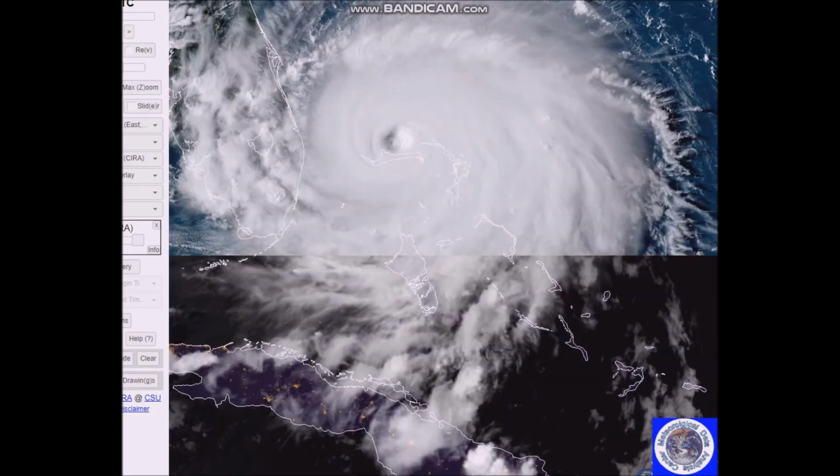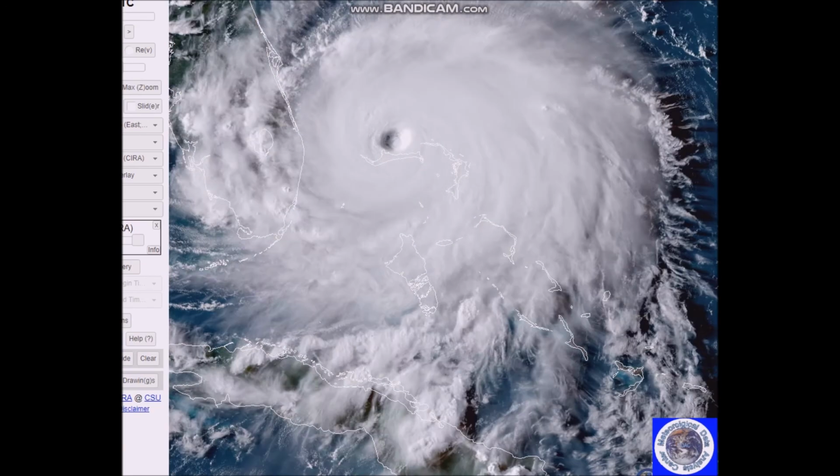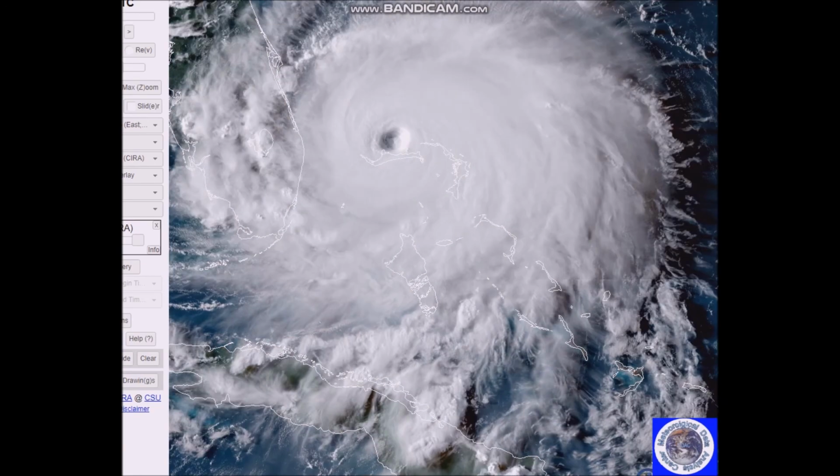You see how the sun goes down. Here are the lights down the Florida coast. It's still near the Bahamas, battering them with strong winds and heavy rain.